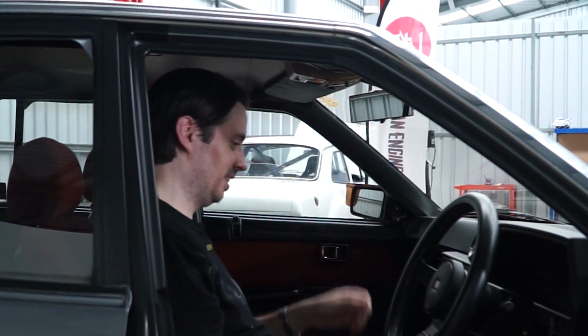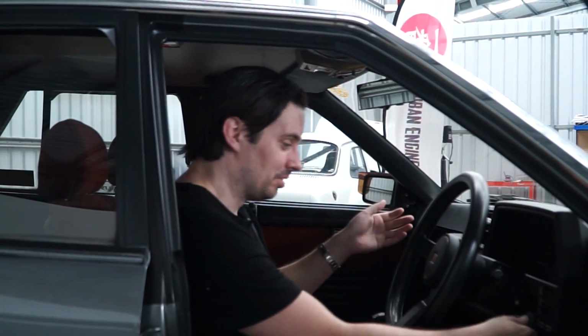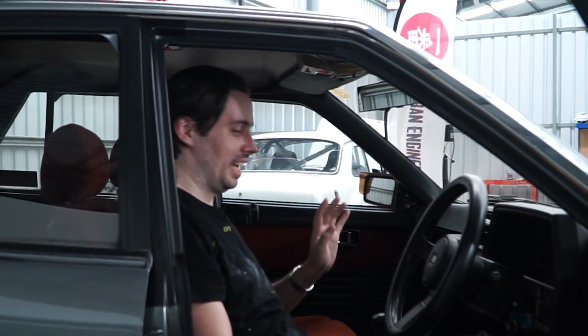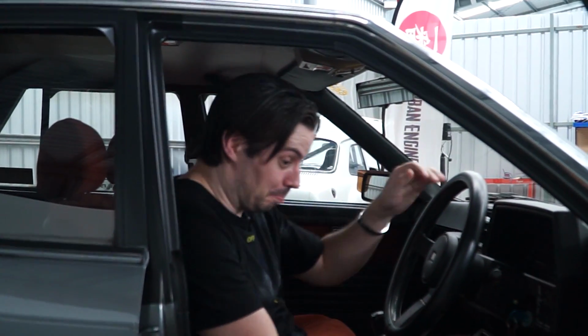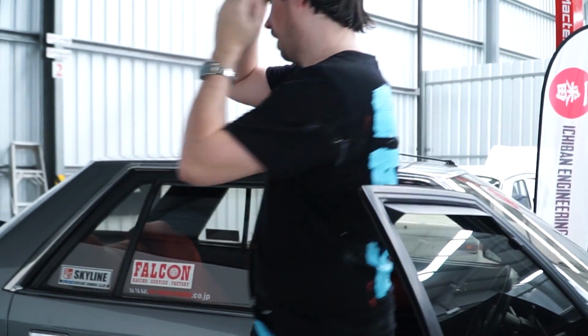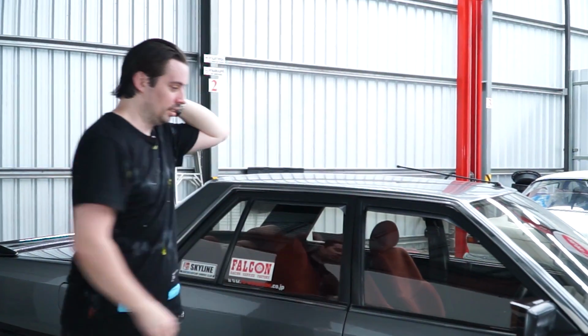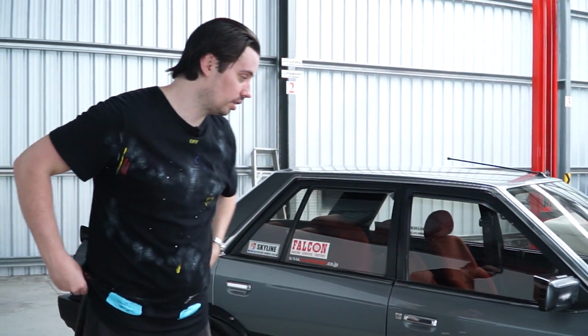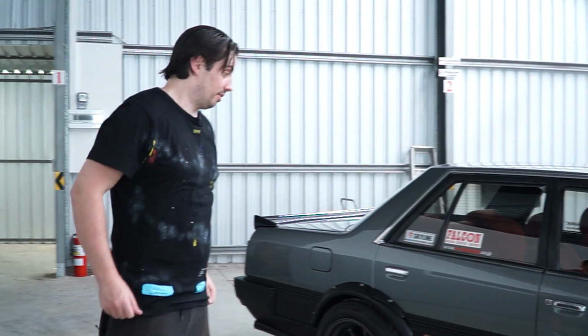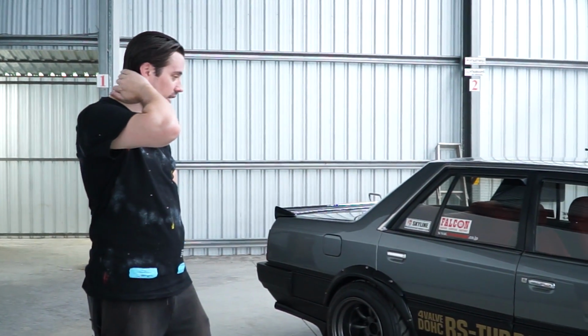Just silly. I feel even more stupid for putting a Neo inside because, I mean, really, the engine it's got now, let's turn the aircon off. Yeah, the aircon works. The engine it's got now is pretty high power, really. I mean, well over 200. And this car weighs absolutely nothing. So it's going to be pushing close to 400. So it's going to be pretty terrifying.